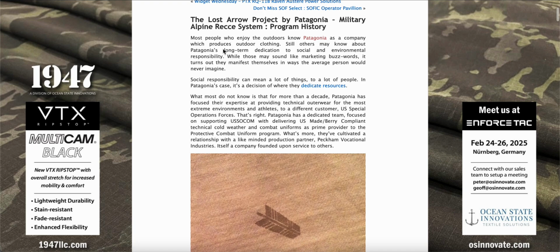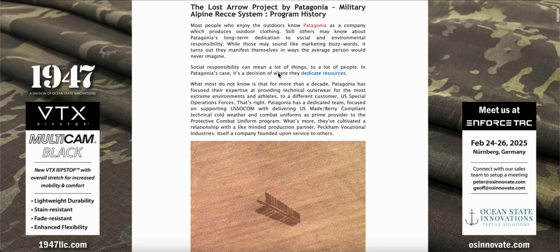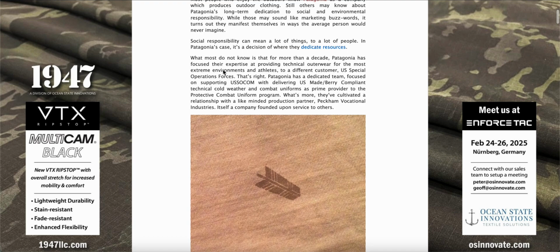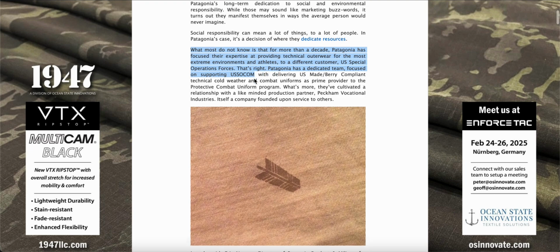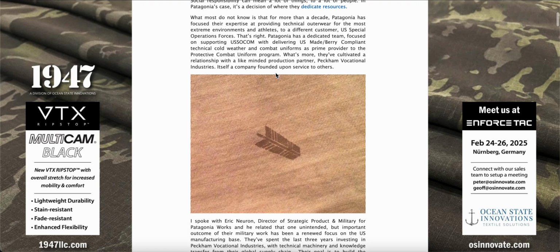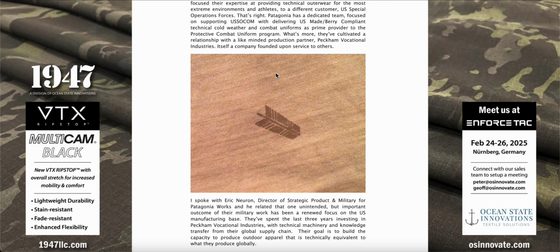They have a huge long-term dedication to social and environmental responsibility. Well, these may sound like marketing buzzwords. It turns out they manifest themselves in ways the average person would never imagine. It's kind of funny because Patagonia is kind of hypocritical in this because they dedicated a lot of resources for this. It says what most do not know is that for more than a decade, Patagonia has focused their expertise on providing technical outerwear for the most extreme environments athletes to a different customer, U.S. Special Forces. That's right. Patagonia has a dedicated team focused on supporting USSOCOM with delivering U.S.-made technical cold weather and combat uniforms as a prime provider of the PCU combat uniform program.